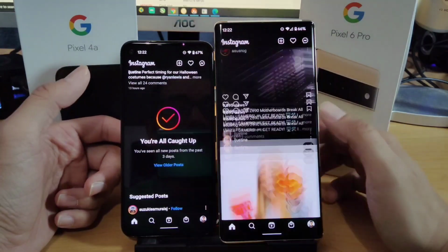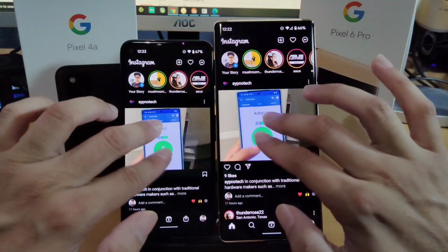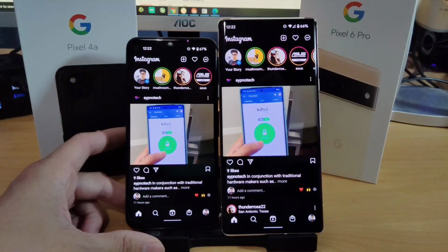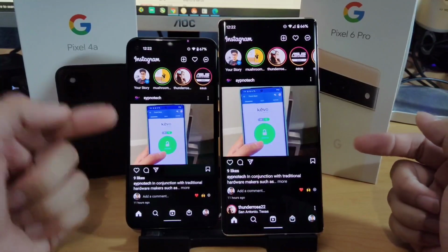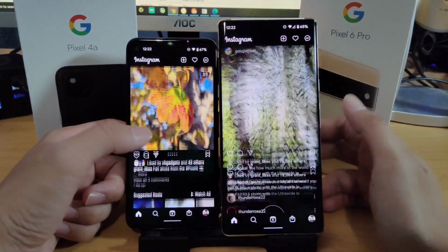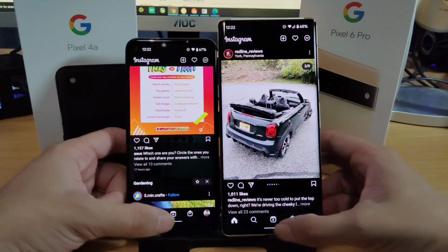That's what I love about Pixel devices. They're both amazing to look at, pinch to zoom. Regardless of the processing chip, which I know Google is trying to push their own chip, the fact is that the way they optimize Android on these devices makes them run so smoothly, it's just ridiculous. And I really love it and enjoy it.